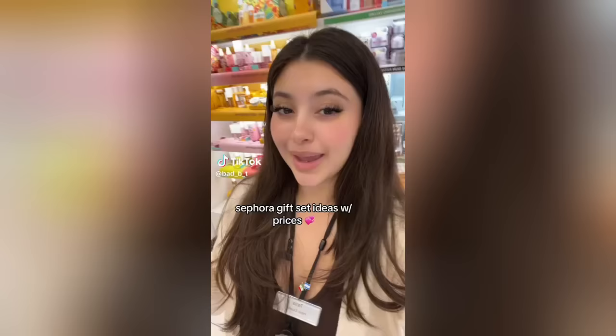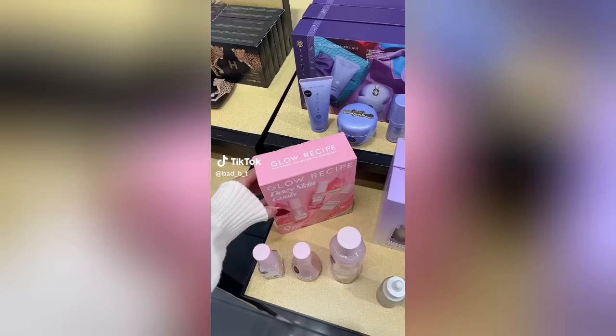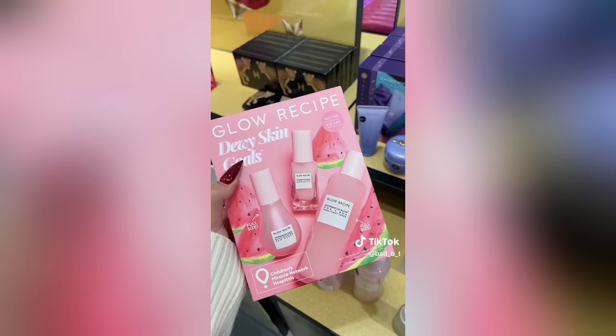Guys, I'm at Sephora right now. I'm gonna be showing you all the new gift sets with prices. Okay, this is so nice. So it's called Recipe. You get three. These are actually full sizes. It's for $62. Not only is the packaging pretty, it's actually really good. I love Glow Recipe, so I definitely recommend this one.